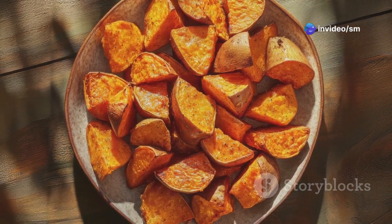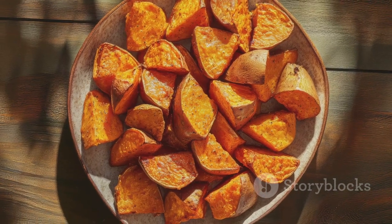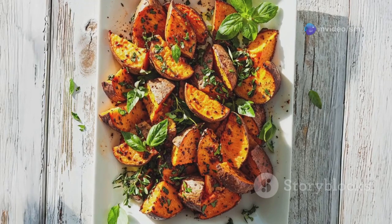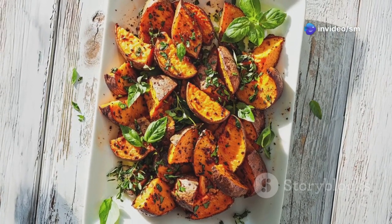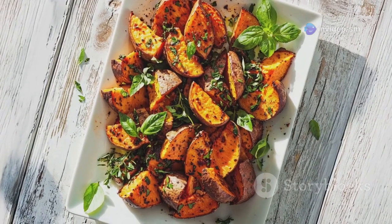Get ready for a meal that's as healthy as it is delicious. The loaded sweet potato. This dish is not only a feast for your taste buds, but also a boon for your health. It's a nutritional powerhouse packed with flavor, and it won't break the bank. Perfect for a family dinner or a solo meal, it's versatile and easy to make.